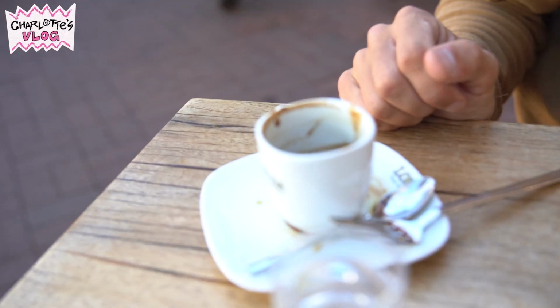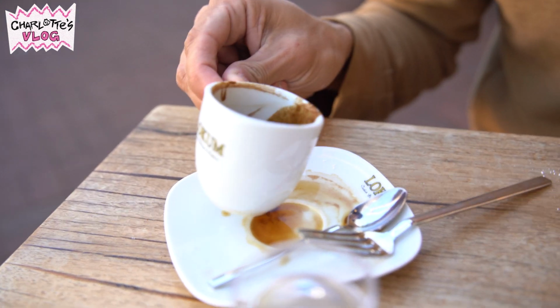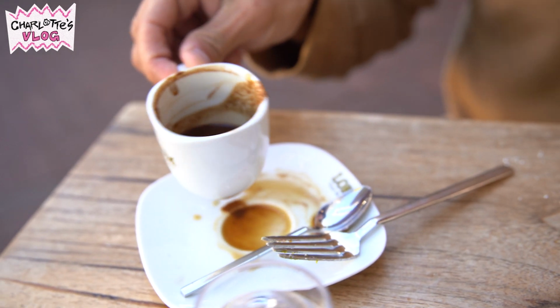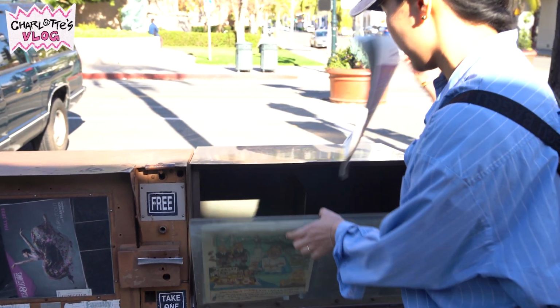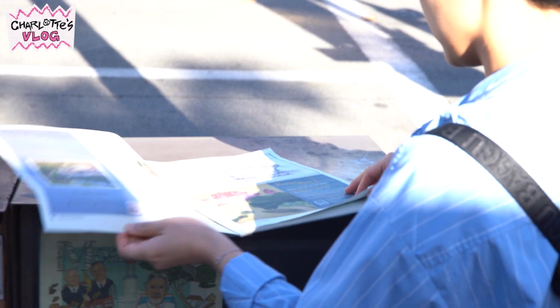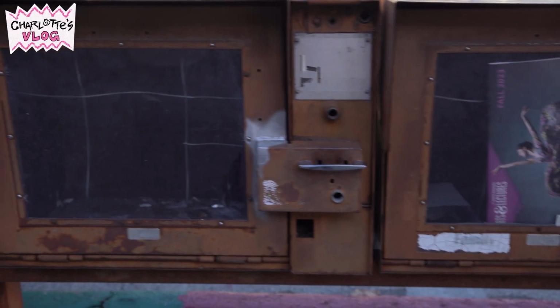I'm telling Josh to read his New Year fortune with the leftover coffee and his coffee grains in his cup. Let me see. That's not a fortune. That's goop. My year's gonna be goopy. Put it back.